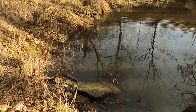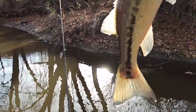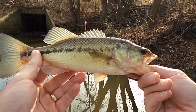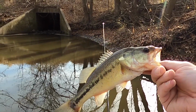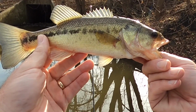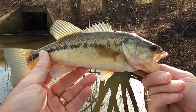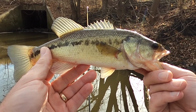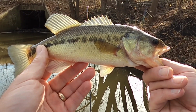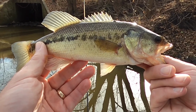This is probably the most fun I've had. I can't believe I did it. Look at this. Caught this little bass. Oh, it's probably close to 12 inches. Close to 12 inches. Working a little crappie magnet jig in a stream just on the other side of a spillway. The only part of the water that's not frozen over. And I just caught a bass. I can go home. I can't believe it.